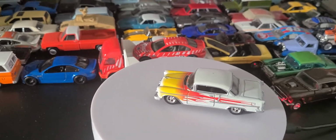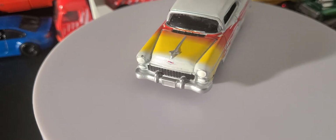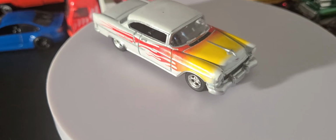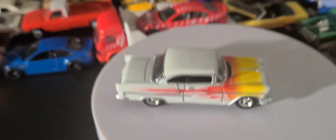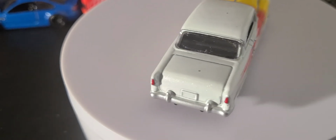Later, as you can see, it's been pretty much simplified, because it's supposed to be gold trim on. I think they did it in '57, may not have did it in '55. But some of the chrome trim has been taken off this car.